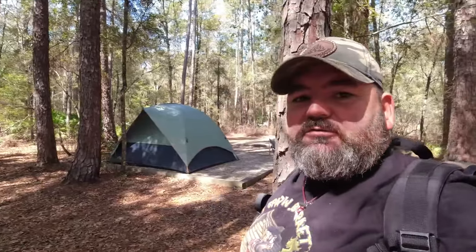Alright, guys, so we have made it. So we are out in Jennings State Forest again. It's been a little while since we've been here. And as you can see, there's some other people set up camping here. We're actually camping this weekend with my buddy Tampa Jammy and Bigfoot Mike. And there's a group of Bigfoot hunters, I believe, that are going to be camping with us this weekend. So that should be a lot of fun.